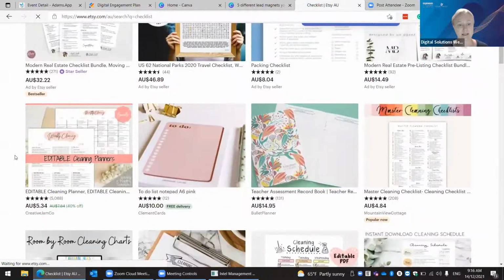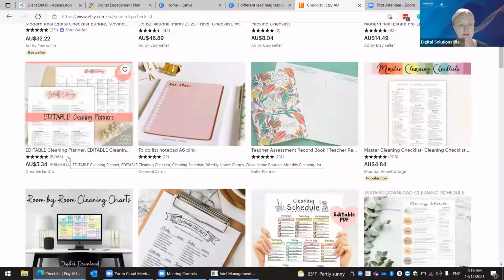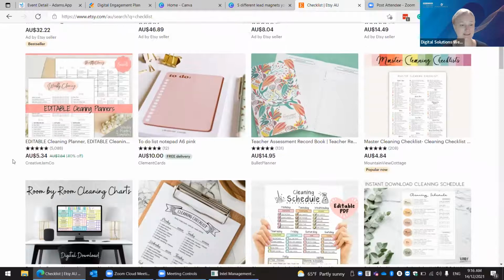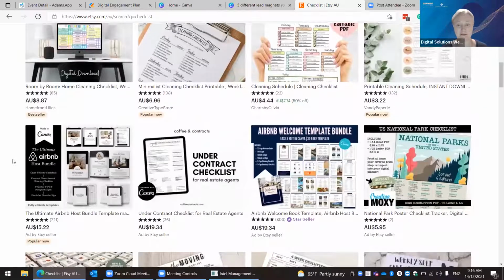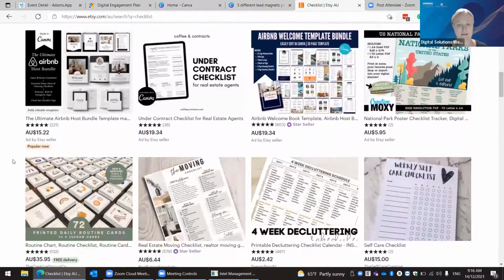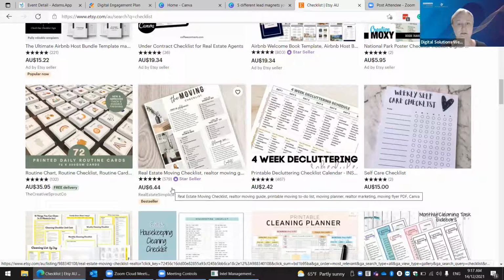And I would go down and I would see, holy dooly, look at how many people have commented on this one. So clearly an editable cleaning planner is a good thing for people. I would keep going down, and you might then think, well, there's lots of cleaning planners, isn't there? You might like to think about your niche, obviously. So creating things in here, a printable decluttering checklist. This self-care checklist only had 2 people. Star seller moving checklist. So something like that would just be a really easy way of creating something.